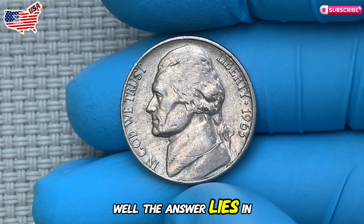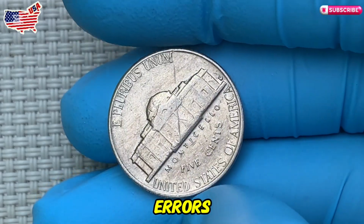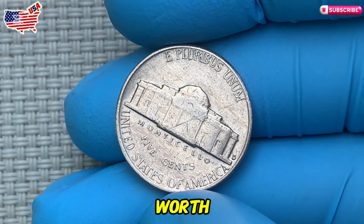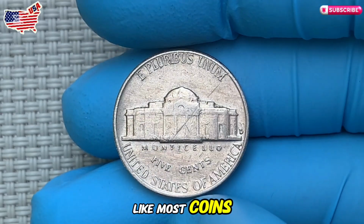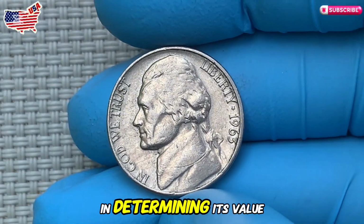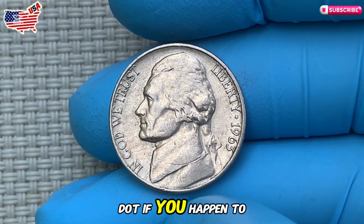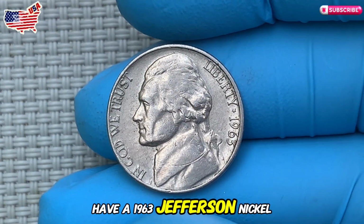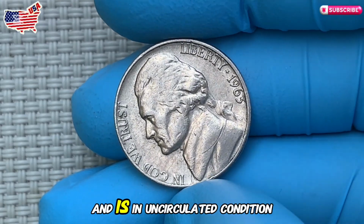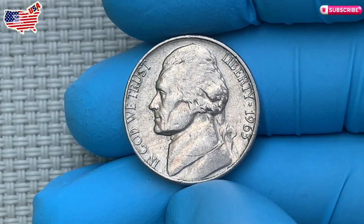Well, the answer lies in the rarity of the coin in certain conditions and the potential for minting errors that can dramatically increase its worth. Like most coins, the condition of the 1963 nickel plays a huge role in determining its value, and that's where collectors often find hidden treasures. If you happen to have a 1963 Jefferson nickel that has been well preserved and is in uncirculated condition, you could be in for a pleasant surprise.